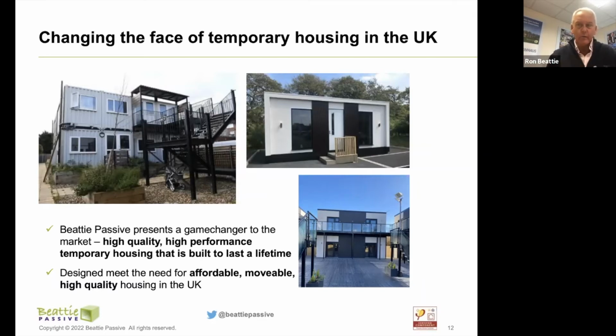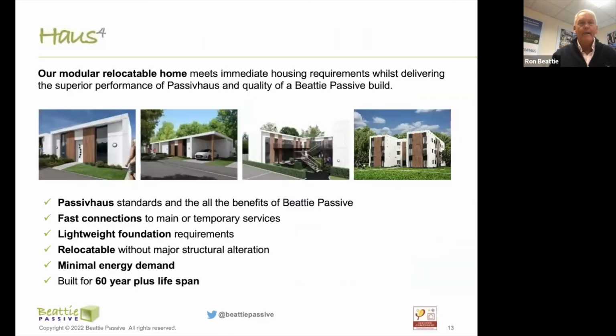So I think there's a lot of work to be done around how we get young people onto the property ladder in the right sort of properties. Our House 4 range starts off, that I'm going to run through in a moment, with House 4 1, House 4 2, House 4 3, and then our apartment range. All of these are meant to move and change, so they don't have to be in one location.